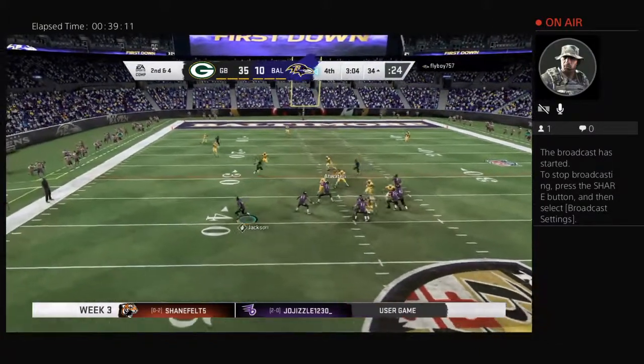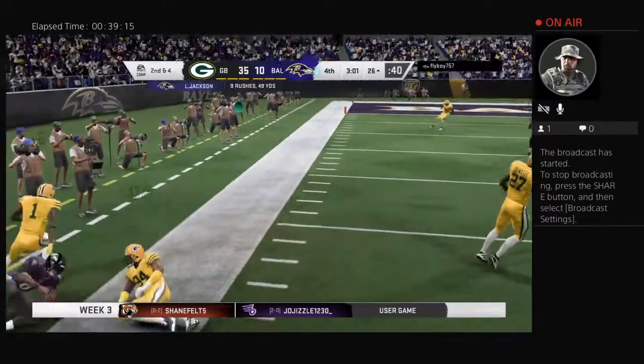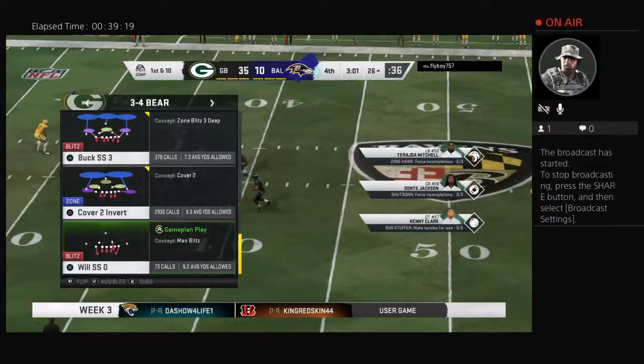Throwing is Jackson. Being chased out left. He's going to take off with it. Lamar Jackson, such a threat with those legs, able to improvise and get the first.